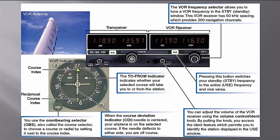Okay, airplane A, and turn towards the needle to regain the course. Facing east, okay? So now I've got east selected with a from indication. All right, where's my airplane? 090 from, somewhere over here. If I've got a left indication, I have to turn my airplane to the left to get back on course. So that tells me that I must be somewhere south of course. So my airplane is somewhere here.